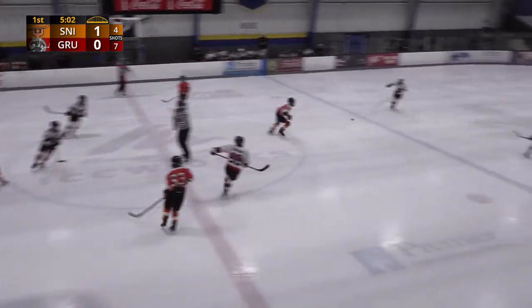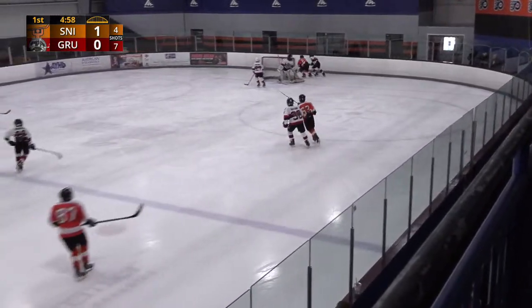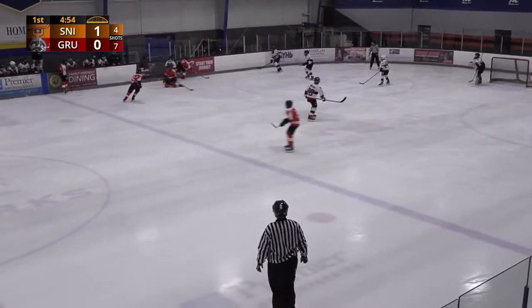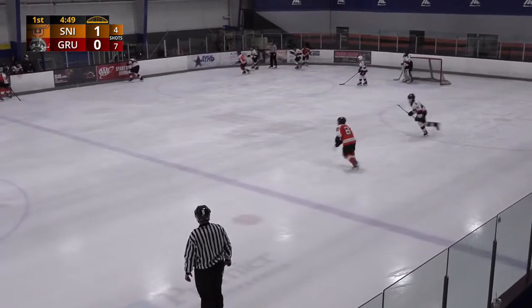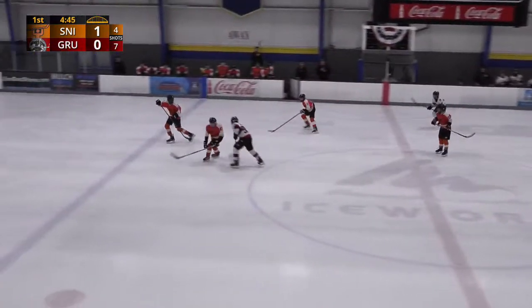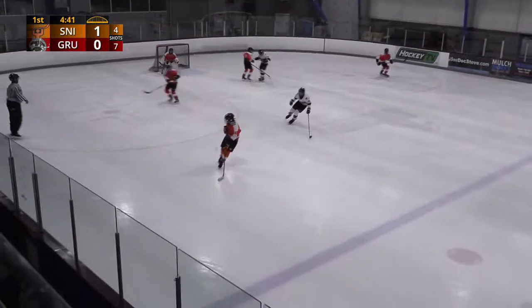9:57 into the first period. Ethan Hillenbrand off the James Parkhurst Jr. feed gives Snider the early advantage, and what on paper anyway appears to be an evenly matched game, as even as can be.